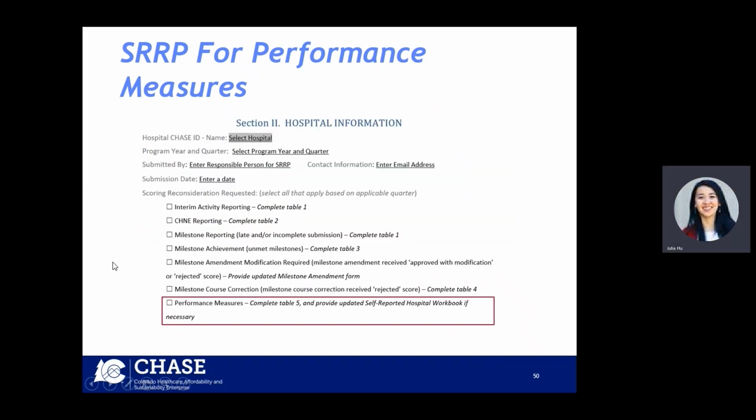If you do submit SRP, this is just a note, for performance measures for PY2Q1, you are also eligible to submit information related to interim activity reporting, CH&E reporting. It's not like you can only select one of these. It's all that apply based off the quarter of reporting. So in program year 2, quarter 1 reporting, the initial reporting will be based on those 3 components.